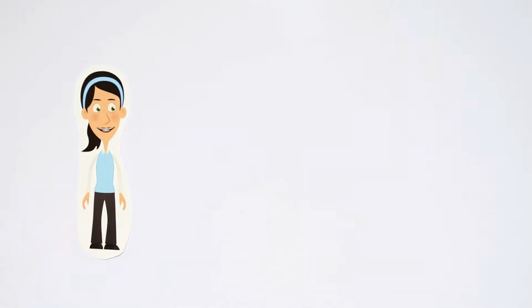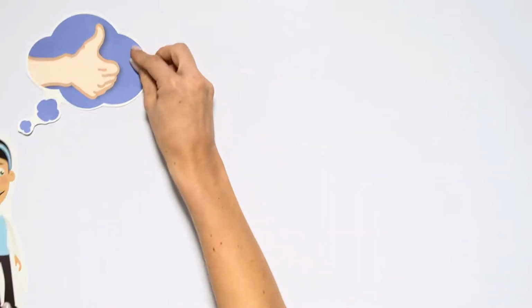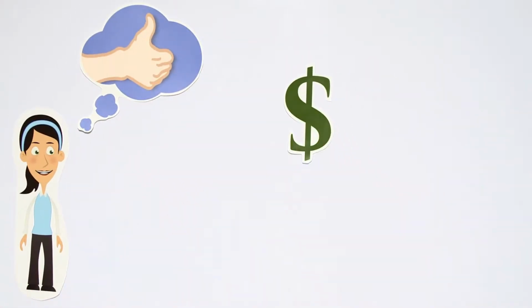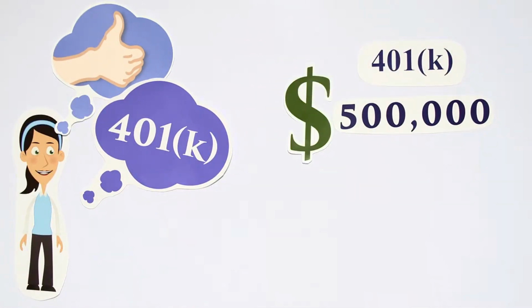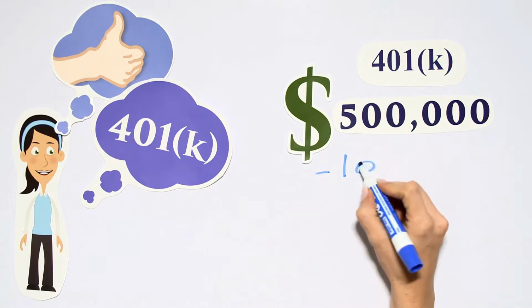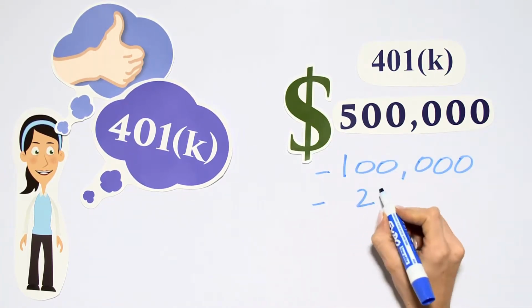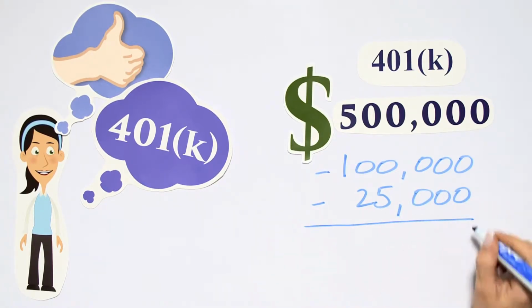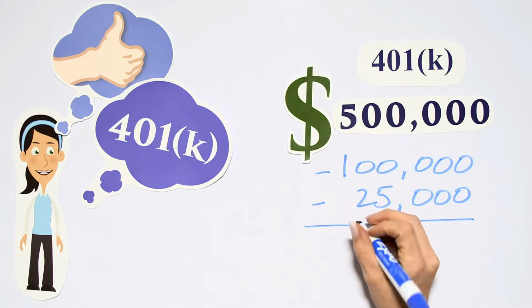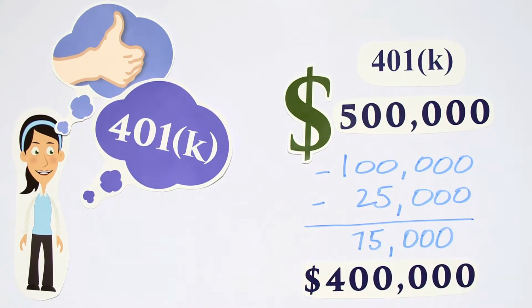Let's take a look at how a pre-tax product compares with the IUL to see if it's the right vehicle for you. Anna, where's your money right now? Say you've saved $500,000 over time in your 401k. During your first year of retirement, you take out $100,000. If you're still at a 25% tax bracket, the first thing you'll do is send the IRS $25,000. You and your family can use the other $75,000 and you have $400,000 left in your account.